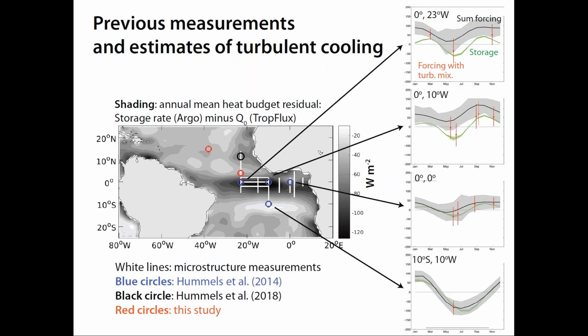storage rate, which is the green graph, and the forcing terms that would force these changes in the mixed layer heat storage. So if you account for the turbulent mixing, you get the red dots cooling, and you have very good agreement with the actual heat storage along the equator. And off the equator, it appears that mixing, at least at this location, is not very important. You get good agreement with that, including the turbulent cooling.